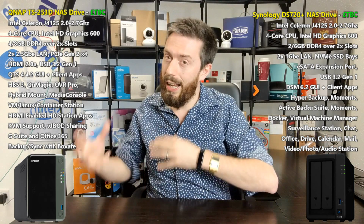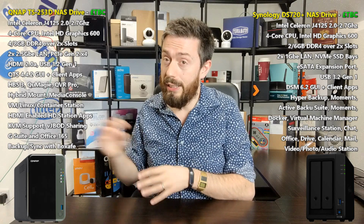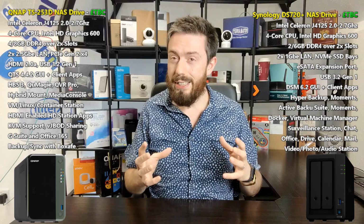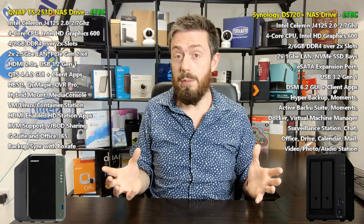Whereas QNAP are allowing you to experiment, allowing you to test these things out, and also see what works for you. And again, if that sounds experimental, if it seems a bit sketchy, then I don't think you're going to like the QNAP platform. And that's what it is about the intended end user on these devices.